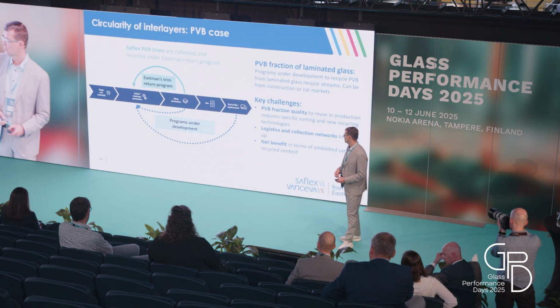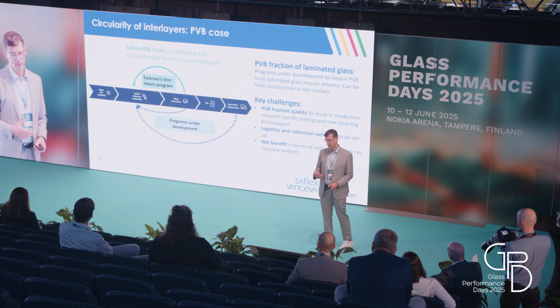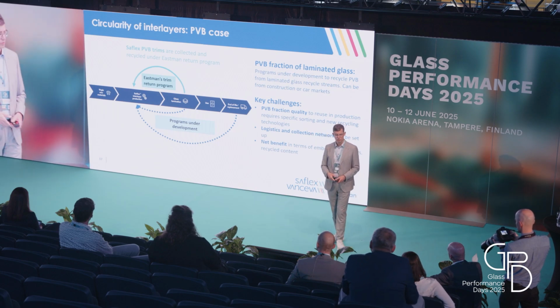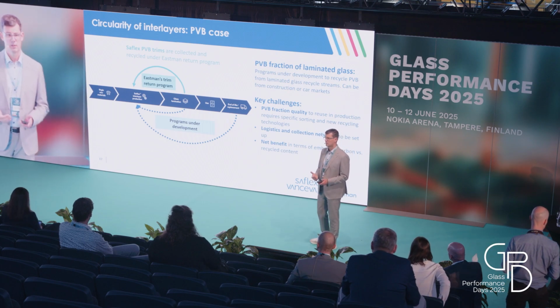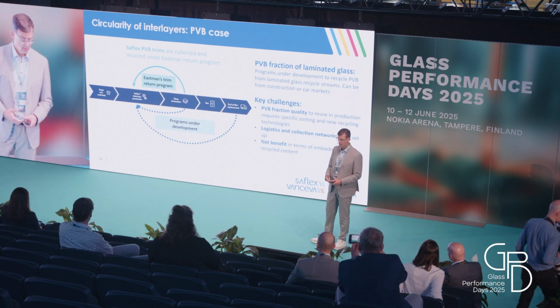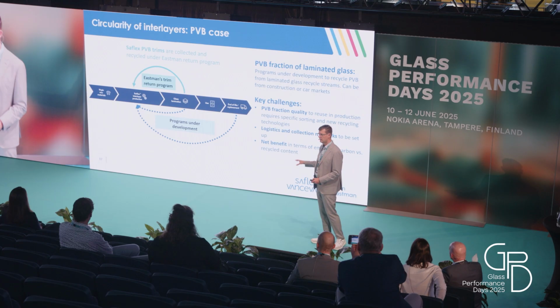On circularity, what we are doing, what we are increasingly doing and have been doing, is use our customers' waste materials to generate new PVB through a trim return program. That's scaled up. We've also seen that the prices have gone up, so that must be working. So that's a good thing.